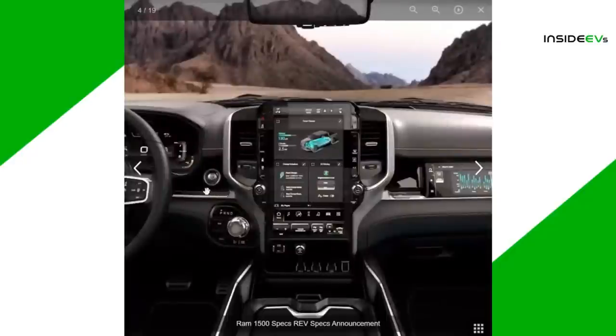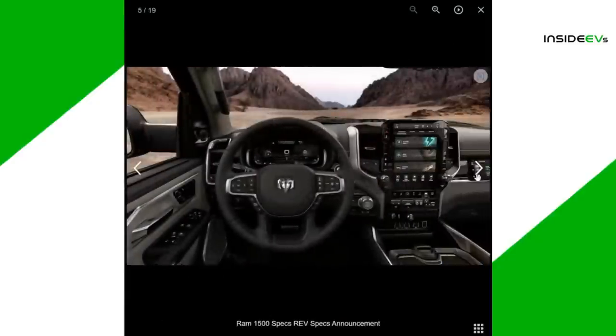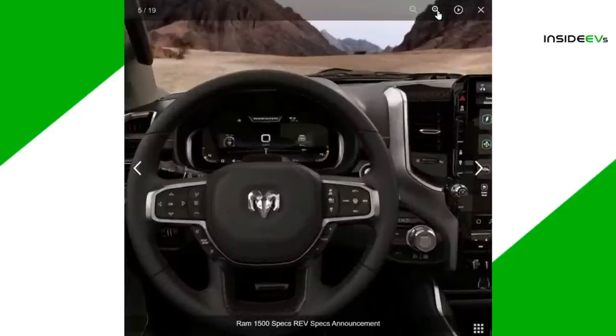Nothing out of the ordinary. But GM went in a different direction with the Silverado. It's kind of like a futuristic, funky kind of styling. So it's interesting how that worked out. I was expecting Dodge to do something a little bit more wild based on their concept, but this is what we're getting. Interior looks really cool.